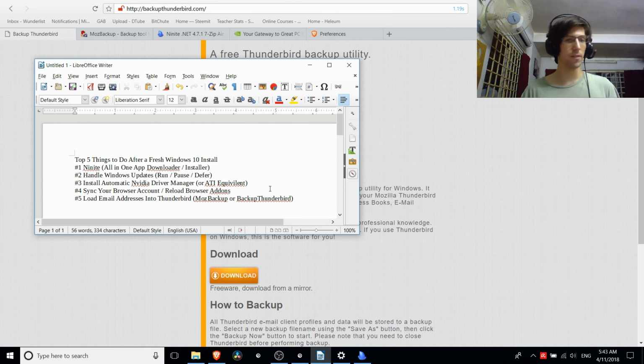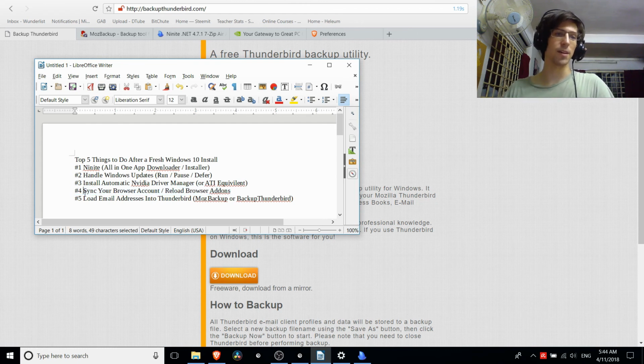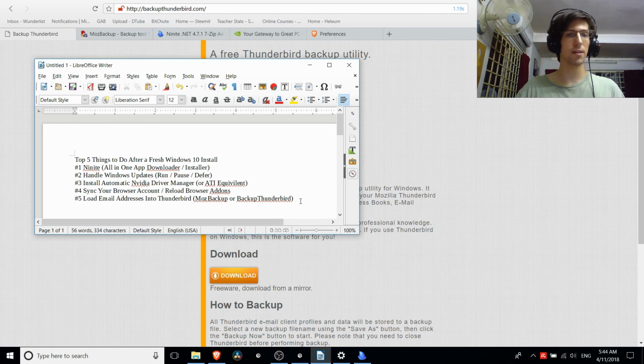Installing your Nvidia drivers or ATI drivers, ideally with GeForce Experience so that you don't need to worry about updates and it'll just take care of it for you in most cases, just giving you the final do you want to install them now confirmation. Getting your browser back up and running by synchronizing your account or the browser add-ons and your bookmarks. And then getting all your emailing addresses back into your main emailing client. Those 5 things should take care of a lot of what you need to do to have your system the way you want it again.